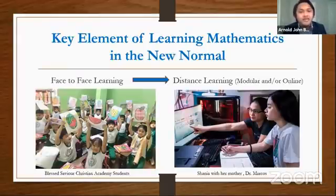So, from face-to-face learning to distance learning, modular or online learning, malaki yung pagbabago. Kasi before, especially for those parents na may mga anak sa elementary level, inihahatid lang natin yung mga anak natin sa school, and then susunduin natin right after. Pero ngayon hindi na. Kasama na natin sila mismo sa bahay. So, one of the key elements in the new normal ay kayong mga parents.